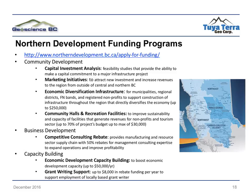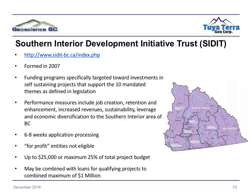So the Northern Development Funding Program actually covers quite a bit of the northern and central parts of the province. And what's really important here is that they allow funding for different initiatives. So it could be capital investment analysis, marketing initiatives, economic diversification infrastructure, and community halls and recreational facilities, which all fall under community development. Then they also have a stream for business development and another stream for capacity building. So there's really several avenues that a community could access grants and funding to evaluate and develop direct use projects in this case.